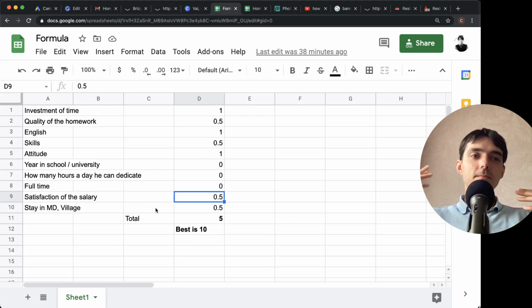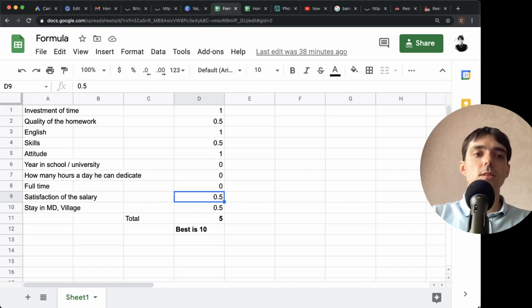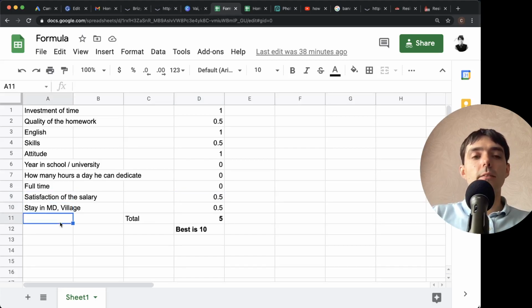Actually, if you can bring, for example, $10,000 a month to the company with your skills, for the company it's not a problem to pay you $1,000 or $2,000. It's not a problem, but in most cases it's too early. You cannot do a lot of the things that companies or other clients are paying this amount of income for. So you need to see what salary can be offered, and where you stay, in Moldova, in a village, in our country. And this can also be an advantage or a disadvantage, and I will not tell you what it is.